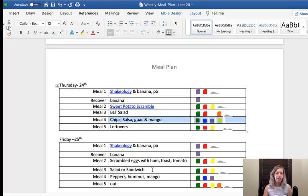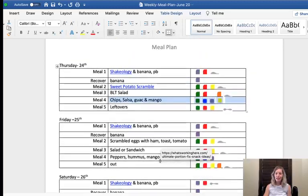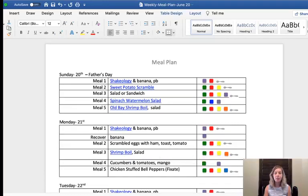And then on Friday, I do either more leftovers or a salad or sandwich for lunch, and then we eat out. Same thing on Saturday. So that is how I plan my meals for this week and how I break down my meal planning. If you have any questions about meal planning, please let me know, and I am happy to help.